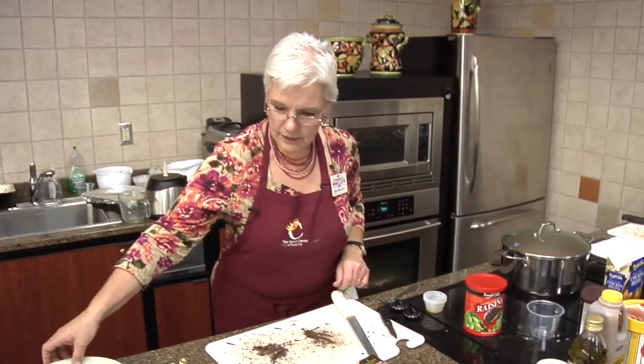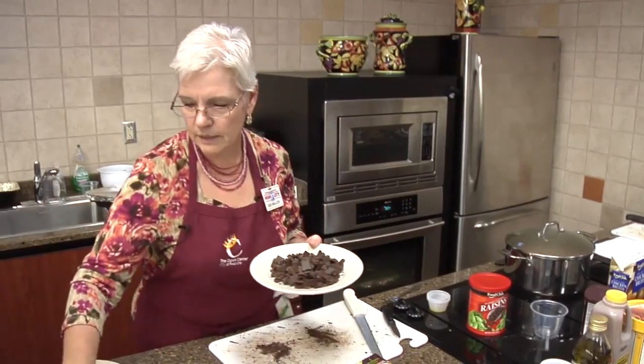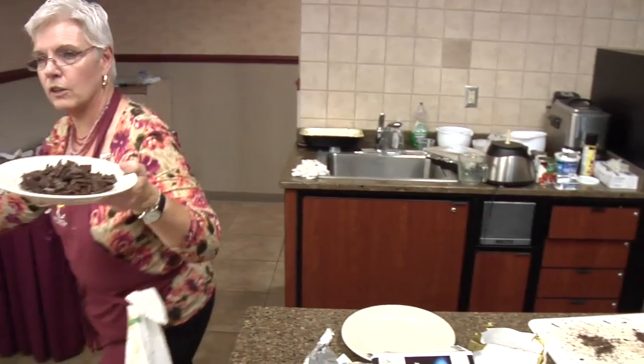So anyway, all right, we don't know what this was. This is the one with the sea salt, so you're getting a touch of salt in this dark chocolate, which isn't as dark as what we thought.